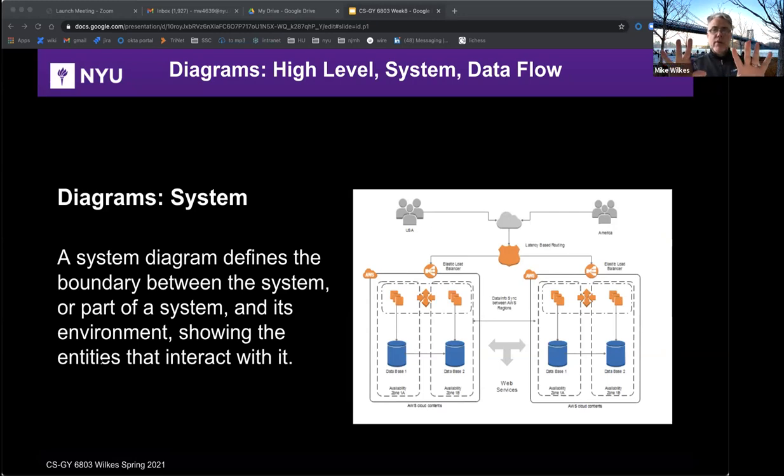But if you zoom out far enough from another point of view, if you're not the ad network company, but you're the business that's using an ad network platform, you might collapse that entire diagram into just one element in a system diagram. And it should show some of the entities that interact with it.